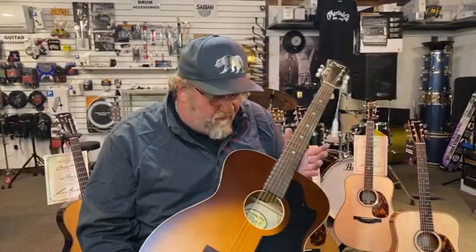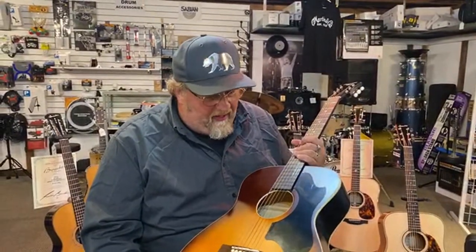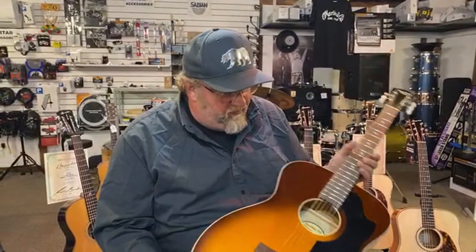You look at this thing and the fit and finish on it is beautiful. There are no seams in it. There's no glue anywhere. It's just really, really well made with a great neck. The materials are fine. There's nothing wrong with this guitar in the least. I actually love these things. They've got great necks on them.